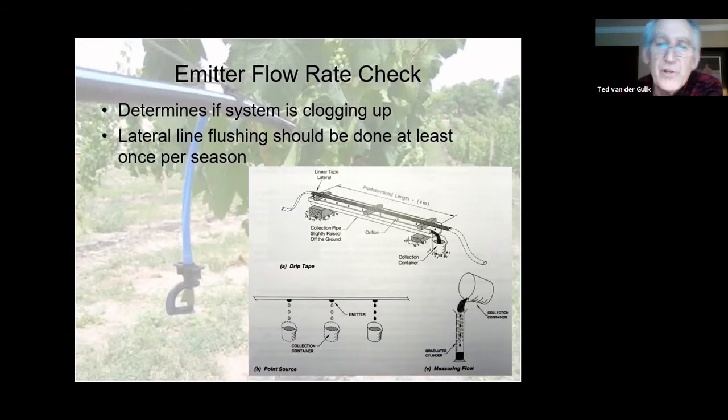which is important. But you can also use this methodology to see if you have good uniformity. Test the emitters at the beginning close to the shutoff valve, the automatic valve that runs your system, and then go to the furthest point and test the emitters there. Are they providing the same amount of water? They should be, if they're pressure compensating for sure. And so you can see if you actually do have good uniformity throughout the system.